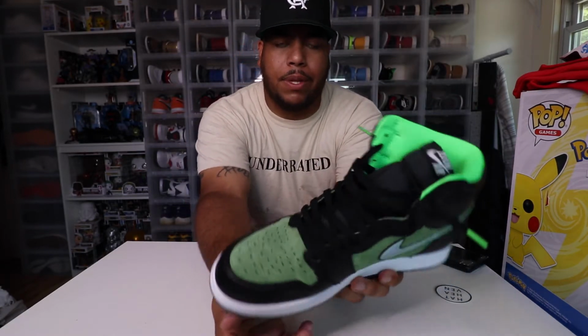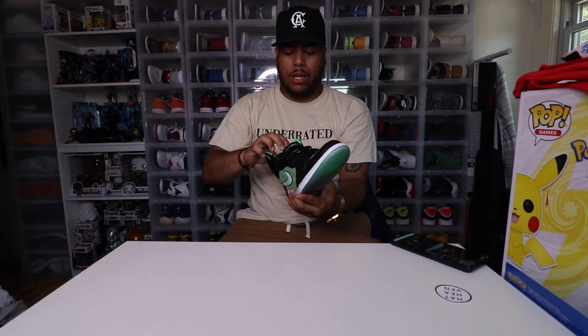And I think I wore these probably 2 times. I wore them right away, which is not something I do. It was just one of those outlet finds where you're like, you know what, I just gotta grab them and go with them. And I think these are a dope colorway to have.